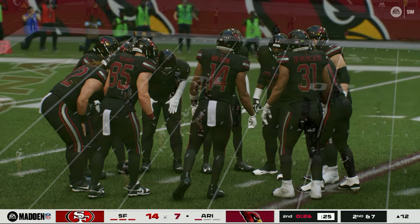2nd and 7. Keeping it in the air. Here's Brissett. That one taken in. Greg Good. Touchdown, Arizona.